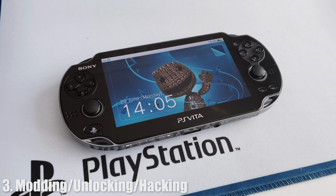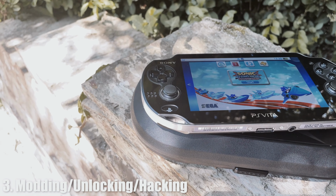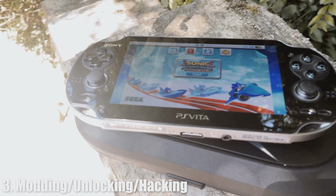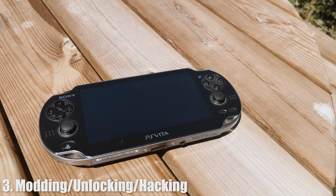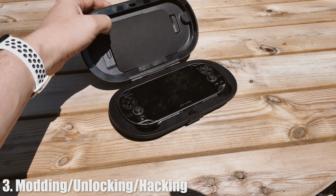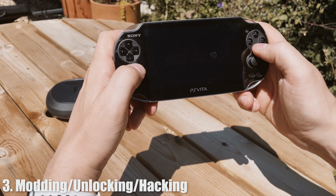So modding, unlocking, or to give it its more ominous title, hacking, is pretty easy to do on the Vita. But before I go any further, I'm not going to tell you how to do it. So if you do want to know more, then just simply Google it. But the reason I mention this is because you can use your own memory card with an adapter, making it far more convenient. But you do need to unlock the Vita.